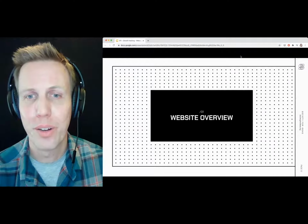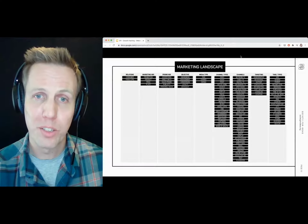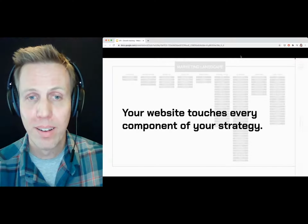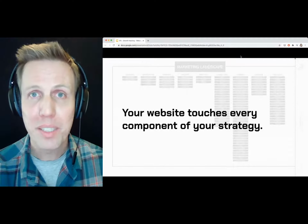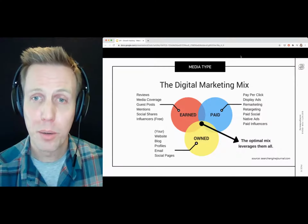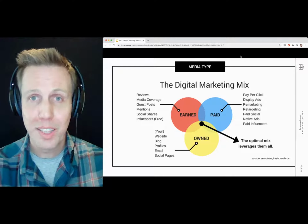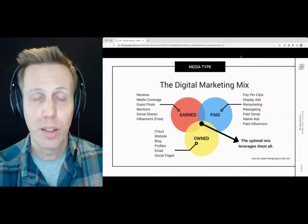Now let's do an overview of websites. So if you remember this slide from the previous module, this is the marketing landscape from beginning to end. And what does the website cover within this landscape? Well, your website touches every single component of the landscape, every single component of your marketing strategy. If you think about the digital marketing mix, we have earned, paid, and owned. And if you look closely at the owned circle, you'll see that website is one of the components. You fully own your website. You control all of it.